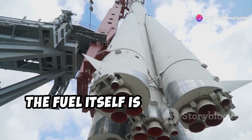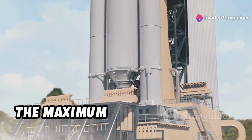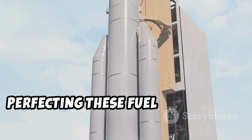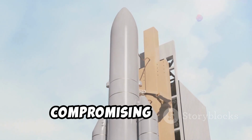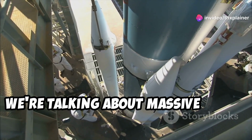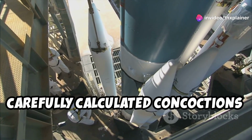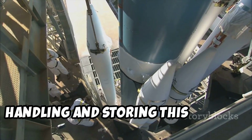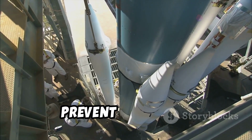The fuel itself is a marvel of chemistry, designed to burn efficiently and produce the maximum amount of thrust. Engineers spend countless hours perfecting these fuel mixtures to ensure they provide the necessary power without compromising safety. Handling and storing this fuel is a delicate process requiring stringent safety protocols to prevent accidents.